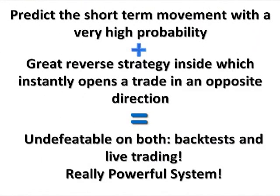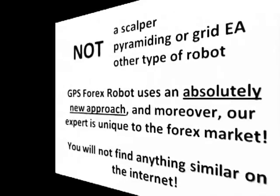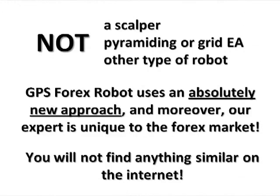You forgot to mention, the best part is the system does not involve any tricks like martingale, grid, or no stop-loss trading that can easily blow your account. Yes, that makes it really powerful. So, what makes it different from the other systems available on the market? The GPS Forex Robot is not a scalper, nor is it a pyramiding or grid EA. And it's not like any other type of robot on the market. It uses an absolutely new approach, and moreover, our expert is unique to the Forex market. You will not find anything similar on the internet.